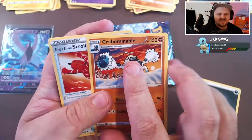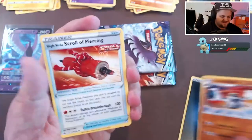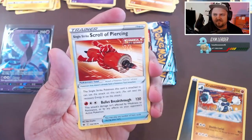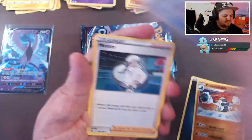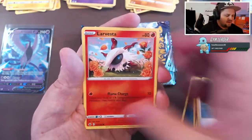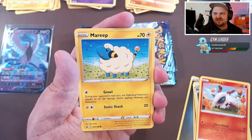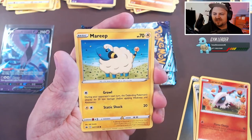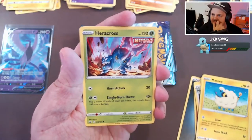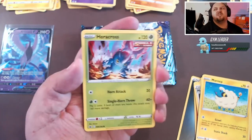Also, just look at his hair. He looks so goofy. It's so weird. Okay, so you attach this and you give them Bullet Breakthrough, which is a pretty good attack. Neat. We got a Melanie, one of the cool gym leaders. Poetry reading emo Larvesta. Ooh, we got Mareep just chilling at the beach. Okay. We got Heracross. Neato. It's using that single strike power with its horns. Freaking rah.